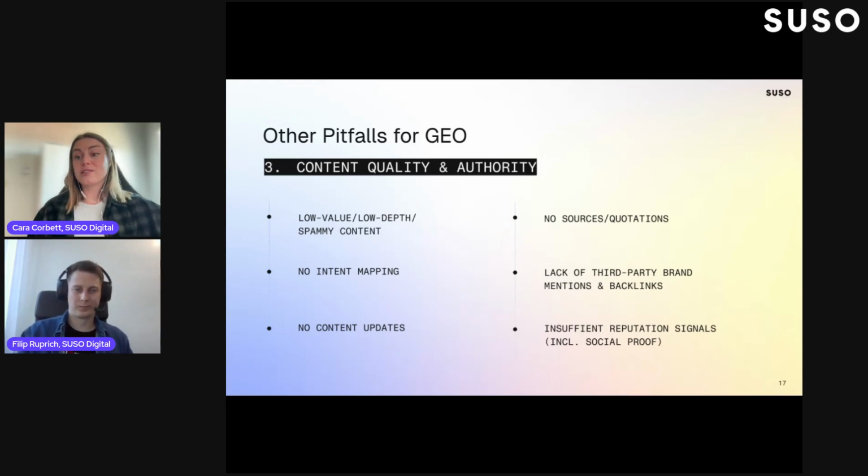The models are looking at social signals like case studies and Reddit discussions and reviews on platforms like Google or G2 or Yelp, depending on the model. And to verify that, they want to make sure that the brand is actually trustworthy.